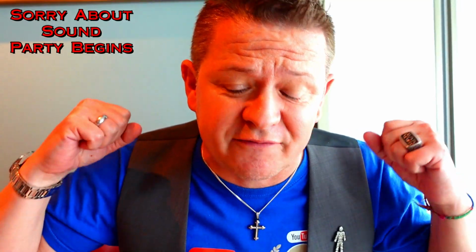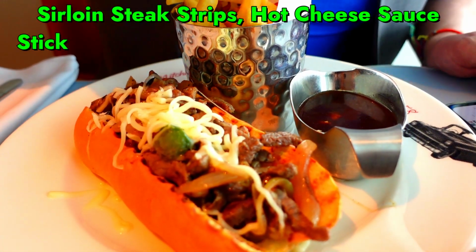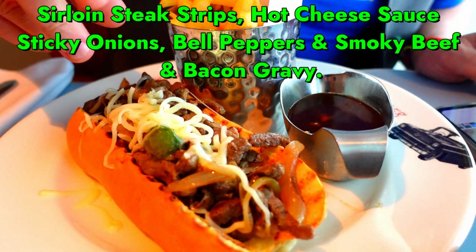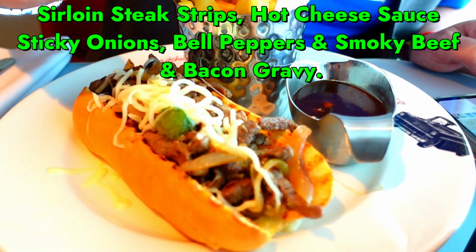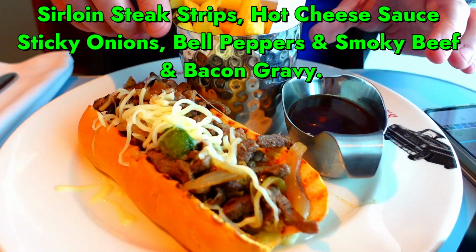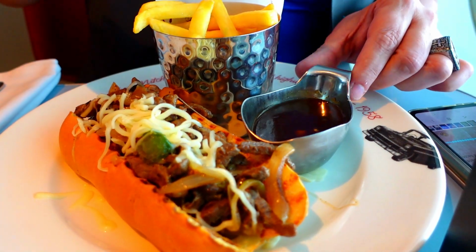Okay, so the mains have just arrived. Me and Sarah have gone for the same meal each. Well, one of them anyway. The Philly cheese steak. Whoa! Seared sirloin, hot cheese sauce. I guess that's it. Sticky onions all on top, and bell peppers in a nice little toasted sub roll, with smoky beef and bacon gravy and fries. Oh, look at that. Oh my goodness.